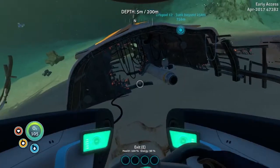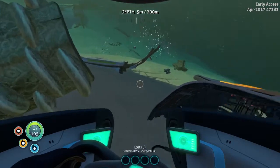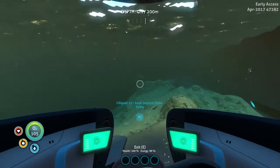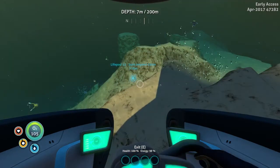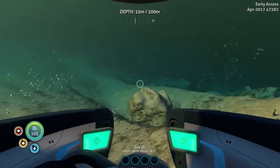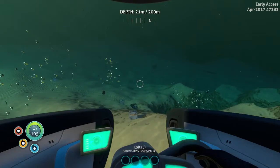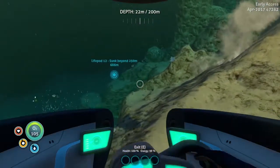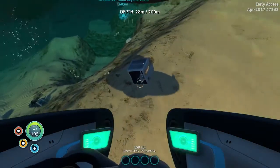Also, I replaced all the batteries in my tools with fully charged ones. Now that we can charge them, might as well keep them topped off. Let's hope we don't run into the crazy Leviathan. It's called a Reaper Leviathan. And we do not want to find that. Of course, these sharks are bad enough. Okay, that's propulsion cannon.